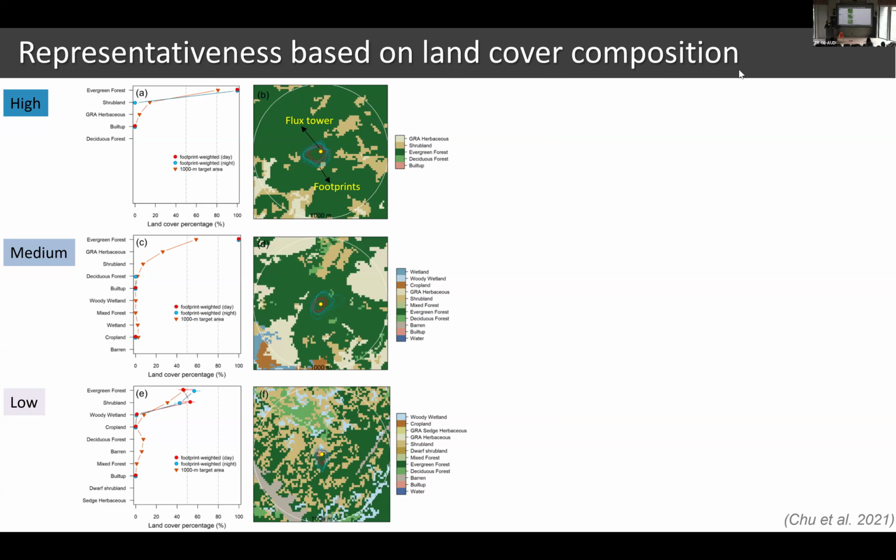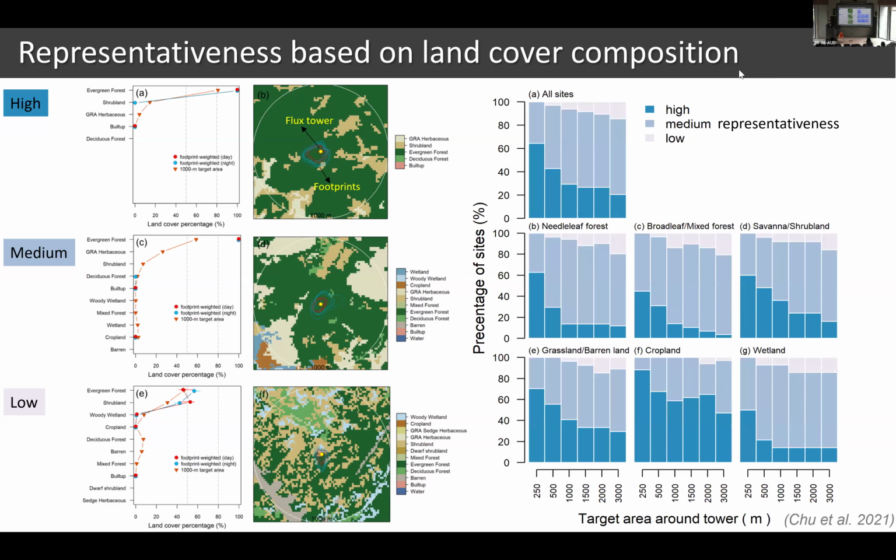This is ranking different tiles. Within a footprint, everything may be very similar to, let's say, the 1 kilometer around the tower. We call this high representativeness. And all the way to very heterogeneous cases, where once you move away from the tower, the land cover type is very different. This is an overview across the AmeriFlux sites, over 200 sites. How many of them actually have something very similar within the footprint? You see the number decreases. It depends on the ecosystem type, but it also decreases once you move away from the tower.